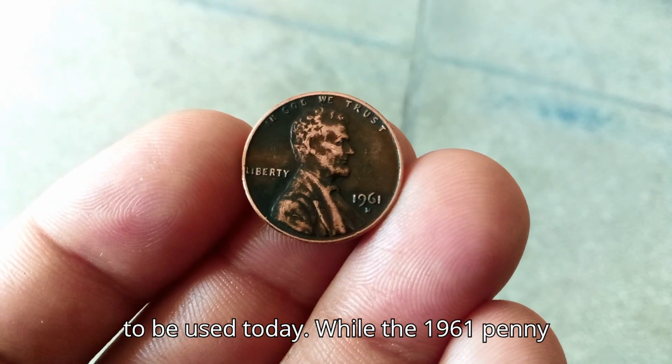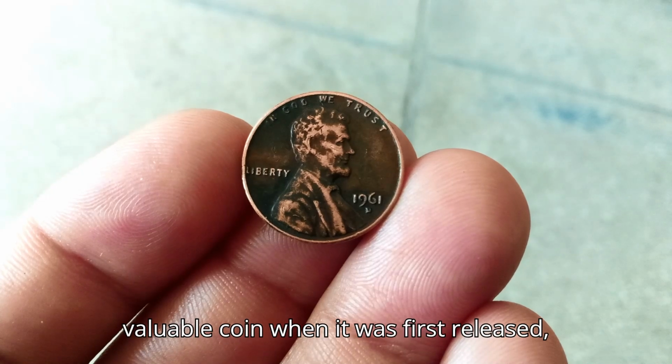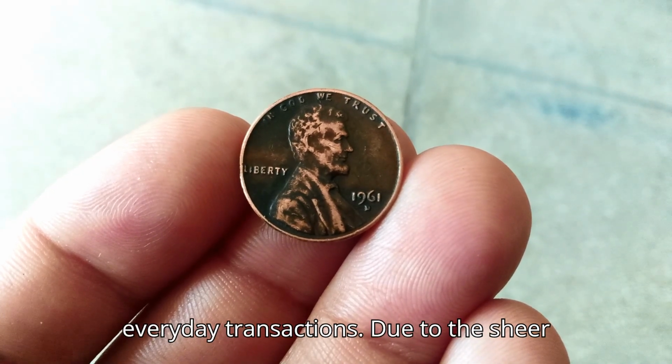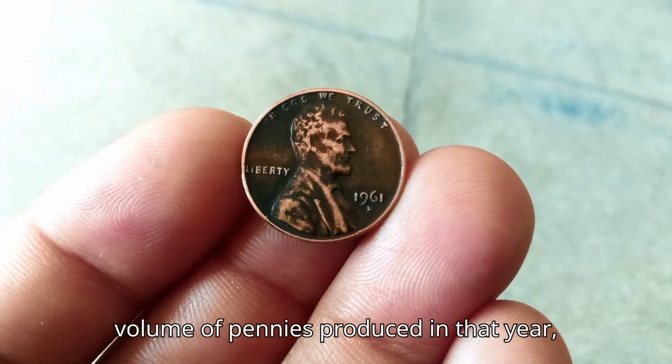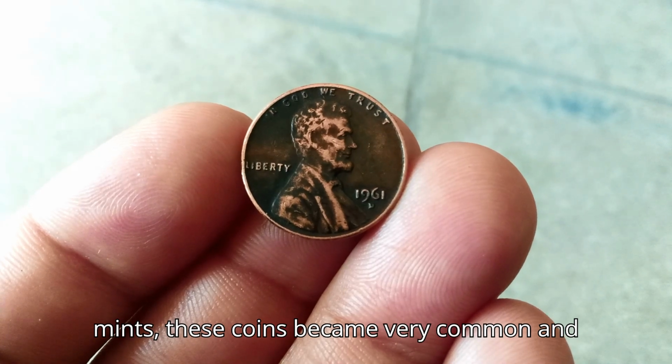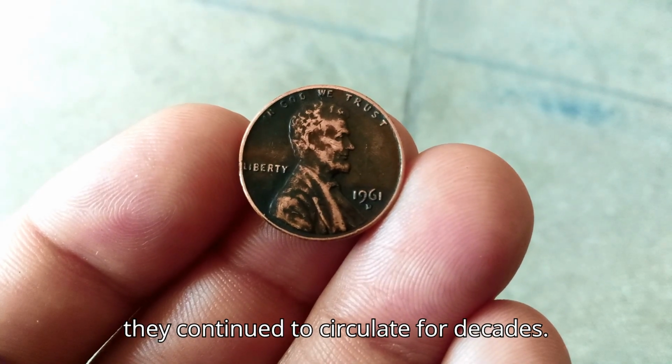While the 1961 penny may not have been a rare or highly valuable coin when it was first released, it was widely circulated as part of everyday transactions. Due to the sheer volume of pennies produced in that year, over 1 billion combined from both mints, these coins became very common, and they continued to circulate for decades.